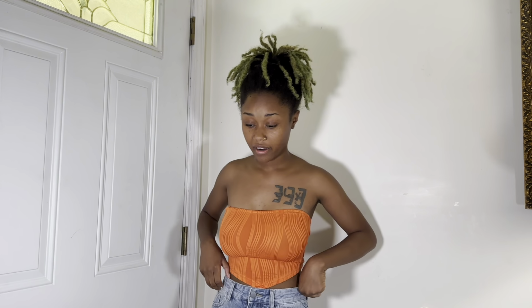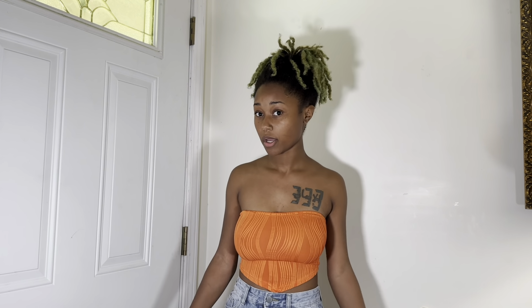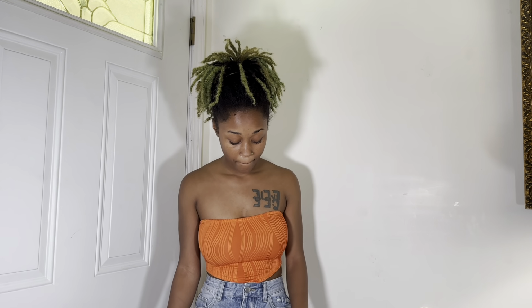These pants, they are very cute. I usually go for skinny jeans, but I wanted something different because I'm trying to expand my wardrobe, which is why I got a whole bunch of different types of stuff. But they're real cute. It's rips all down the bottom and wide leg at the bottom, but that's cool because I paired it with my orange Dunks.